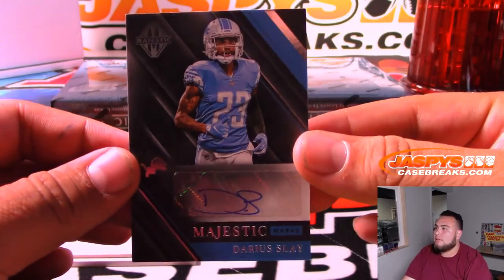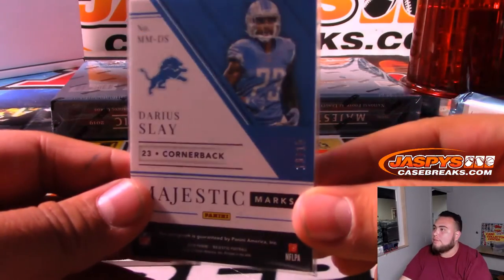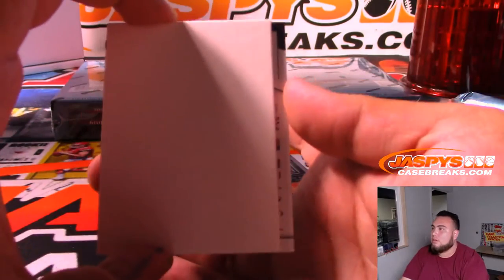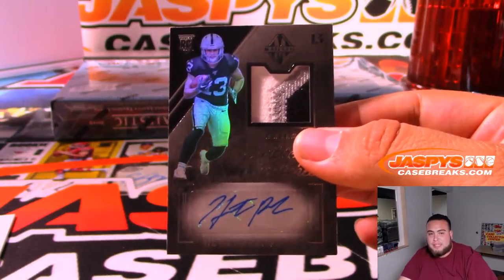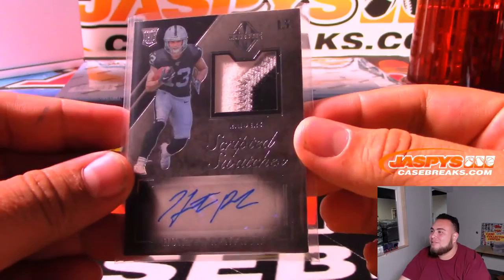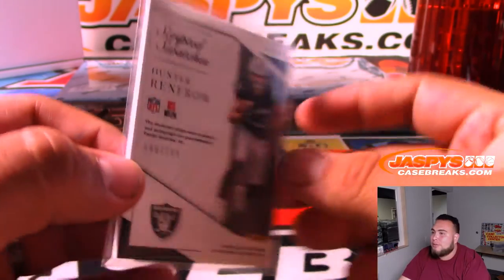Darius Slay, Majestic Marks for the Detroit Lions. Travis, who bought the Lions straight up. That is out of 15. And look at that for Joe's Raiders. Hunter Renfro, who also plays baseball. Does it literally have the same name? I always get so confused when I hear his name playing baseball. 46 of 199 Oakland Raiders. That's Chris with the Raiders.